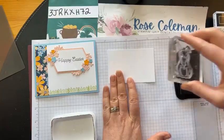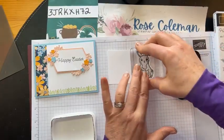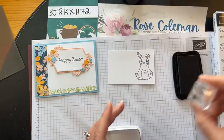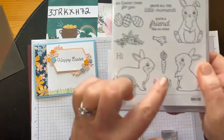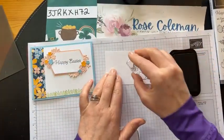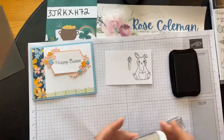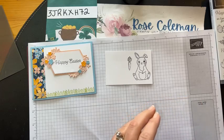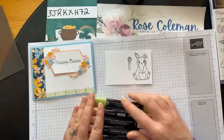Let's see, we'll stamp her right here. And I've also got on a block the little carrot. There's a carrot, look at that. There's a little carrot in this stamp set. So I'm just gonna stamp one of the carrots right there, put my lid on my ink, and we're gonna bring in some blends. And we're just gonna add a little color to this.